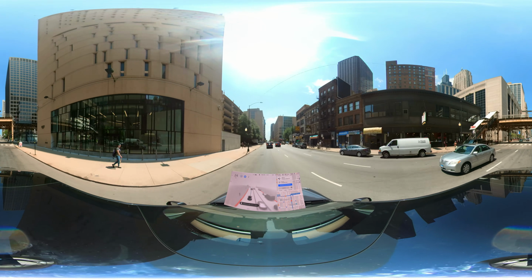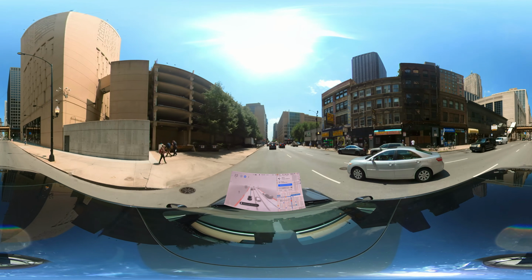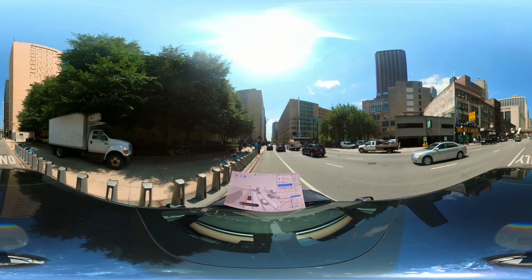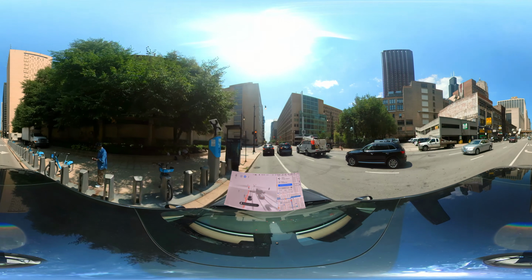Okay, so we're gonna make a left at this traffic light, so we should be all the way on the left. Very good. Yep, that's very nice.